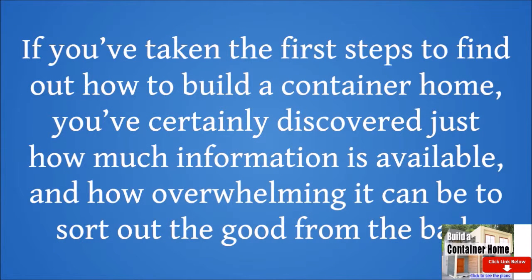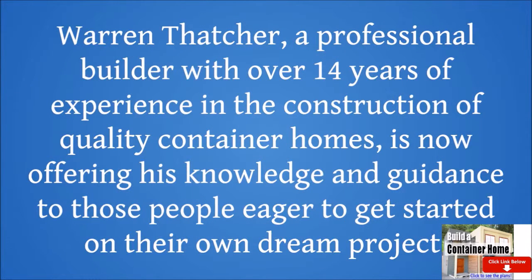If you've taken the first steps to find out how to build a container home, you've certainly discovered just how much information is available and how overwhelming it can be to sort out the good from the bad. Warren Thatcher, a professional builder with over 14 years of experience in the construction of quality container homes, is now offering his knowledge and guidance to those people eager to get started on their own dream project.